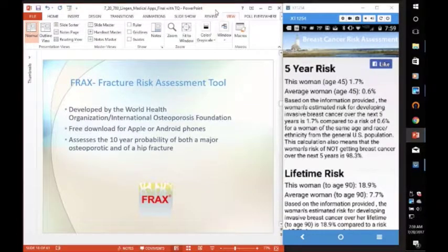All right, so next we're going to move on to Dr. Piziak's favorite, FRAX, the Fracture Risk Assessment Tool. This was developed by the World Health Organization and International Osteoporosis Foundation, also a free download for either format. And this is going to assess the 10-year probability of both a major osteoporotic fracture or hip fracture.